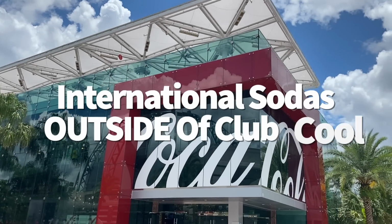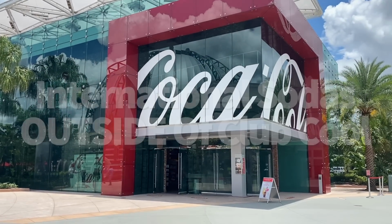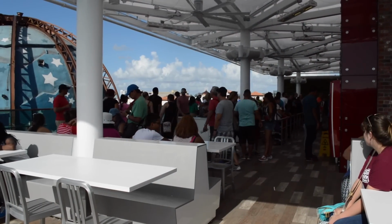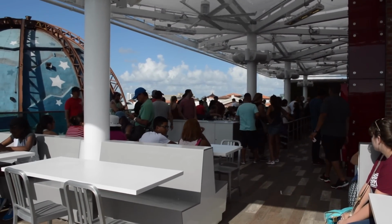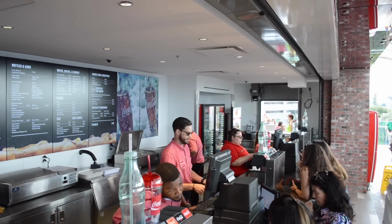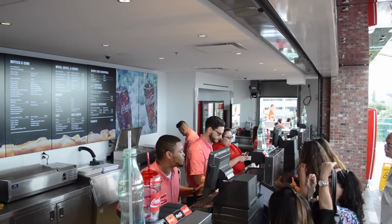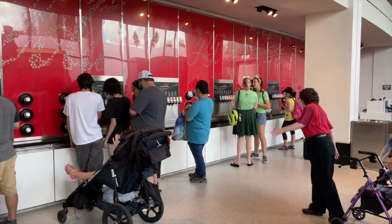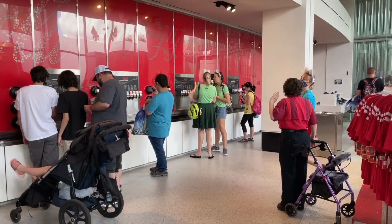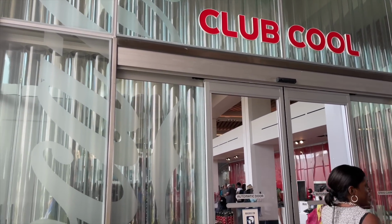Free international sodas at Club Cool and Epcot are great, but if you want to take your sampling to the next level, you'll need to head to the Coca-Cola rooftop bar over in Disney Springs. Turns out you can actually get premium, full-sized versions of several international sodas here, and yes, that does include the infamously bitter Beverly soda. When you purchase a soda, you'll be able to sample up to 5 refills within an hour of that first purchase, or blend any of the 100 self-serve choices to create new flavors.